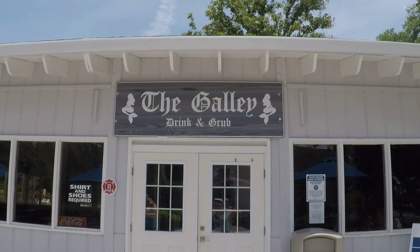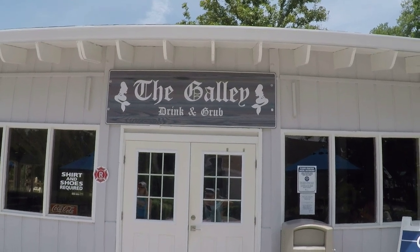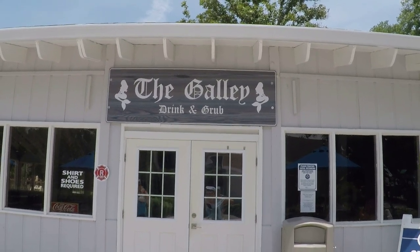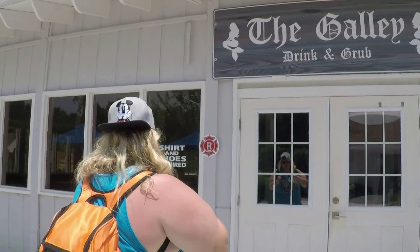Now, guys, we're gonna grab some lunch at the galley. Complete with mermaids. Well, mermaid pictures. Wouldn't it be cool if the servers were mermaids? It's more of a counter service kind of place, but it would be really cool if they had a table service restaurant here that has mermaid servers. Jen has an idea. Yeah, dude, I got lots of ideas.